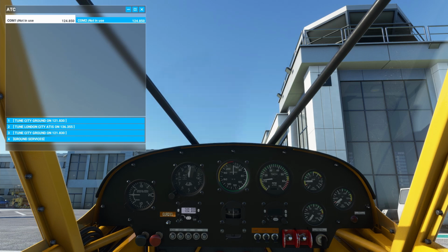All right, so let's just tune into the ATIS, 136.355, and we'll pick up what runway we are taking off on today. I would suggest that it's going to be runway 27, but let's just double check, make sure we know where we're going. I love these sky conditions. They're never accurate.